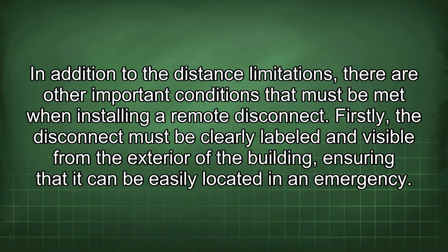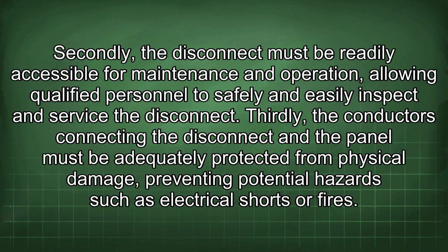In addition to the distance limitations, there are other important conditions that must be met when installing a remote disconnect. Firstly, the disconnect must be clearly labeled and visible from the exterior of the building, ensuring that it can be easily located in an emergency. Secondly, the disconnect must be readily accessible for maintenance and operation, allowing qualified personnel to safely and easily inspect and service the disconnect. Thirdly, the conductors connecting the disconnect and the panel must be adequately protected from physical damage, preventing potential hazards such as electrical shorts or fires.